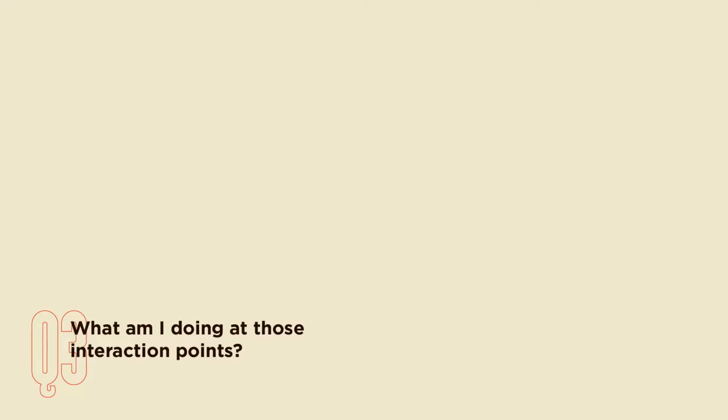That leads us to our third question. And our third question is, what am I doing at these first-time interaction points? It doesn't do you any good if you can identify where your first-time interaction points are, but you can't identify what you're doing. So go ahead and take a minute, write down everything that you can think of that you're doing at those interaction points.